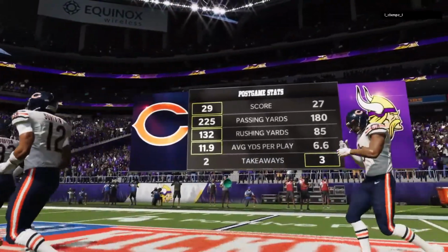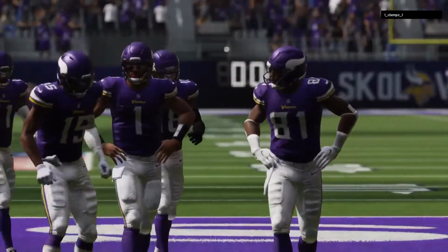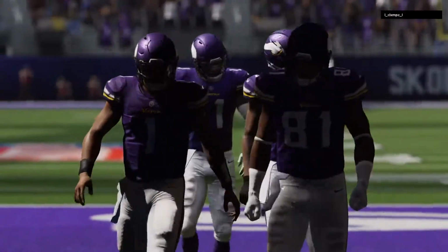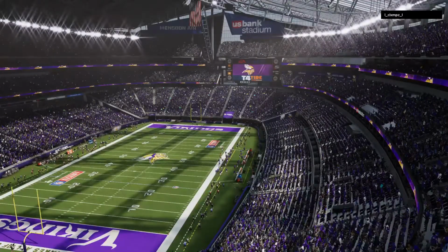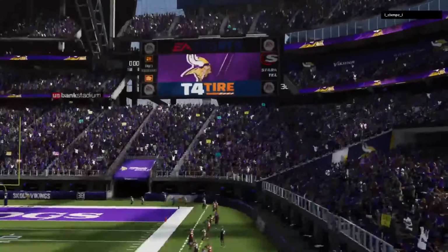So for the Bears, a win's a win as they eke out the 2-point victory to take the season opener. And they'll get another road test next week as they head to Atlanta to take on the Falcons. Meanwhile, for the Vikings, they go down to defeat here in the opener. And they will be at home next week to take on the New York Giants.